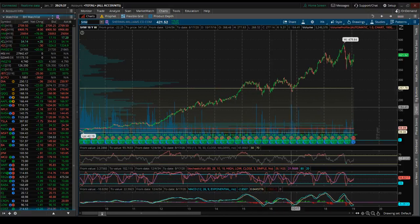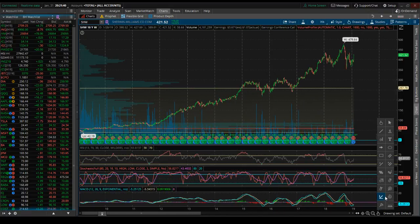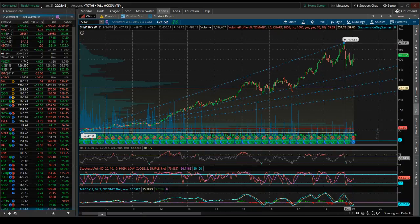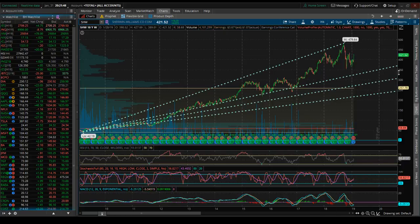Gosh, Sherwin-Williams. How about Sherwin-Williams, man? A little paint stock all the way from 42 back in 2009 to 400, 500. Amazing. Yeah, I mean, long term looks pretty good. I mean, if it did have some sort of weak, no, it seemed to have. Oh, it did really bad. Did it?